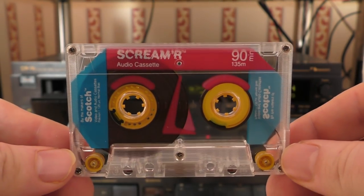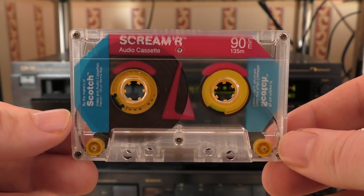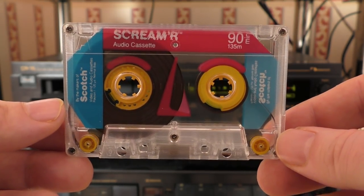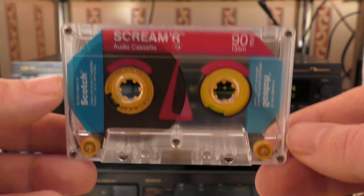Yeah, that made a really nice copy. All the treble was there, all the bass was there. Like I say, the hiss was the main difference. But I'm actually starting to fall for this cassette. I think this cassette is very endearing. I am really liking this.